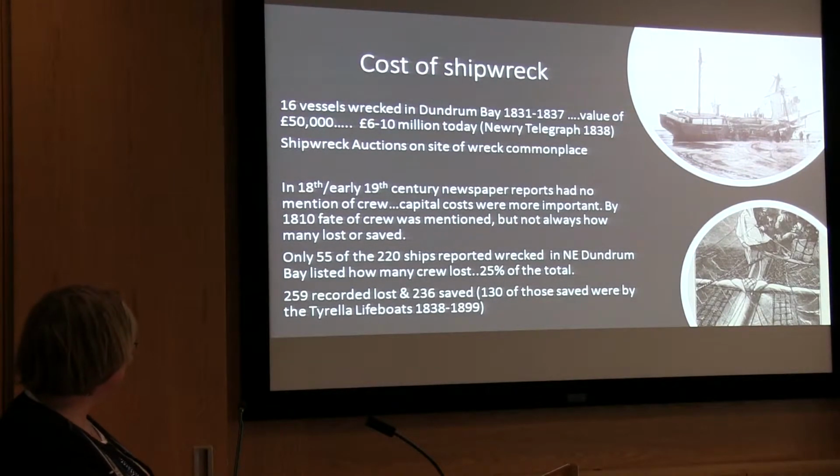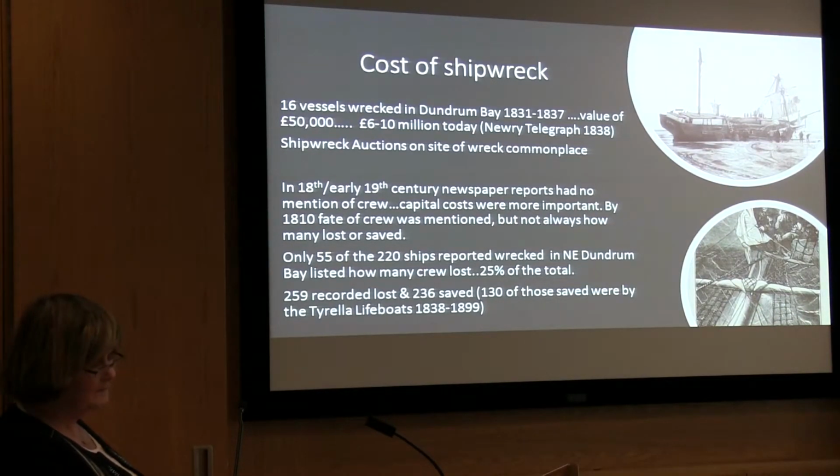Shipwreck, of course, is a very costly business, both in terms of capital costs and human costs. Now, I'm sure it's probably been done somewhere, but all I have done is take a piece out of the Newry Telegraph. There was a great campaign from 1837 to 1839 by the Newry Telegraph and the Downpatrick Recorder to get a lighthouse at St John's Point. And quite rightly they decided that the best way to appeal to the corporation for the improvement of the Port of Dublin, which later becomes the Ballast Board, and later the Irish Lights, was on capital costs. So the Newry Telegraph published this list of 16 ships from the northeastern end of the bay, and estimated their value at 50,000. In the space of 6 years, that, in today's money, is between 6 and 10 million.